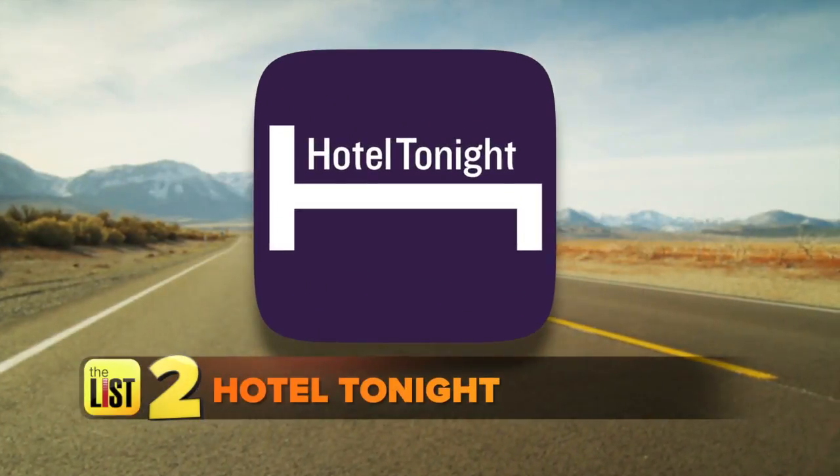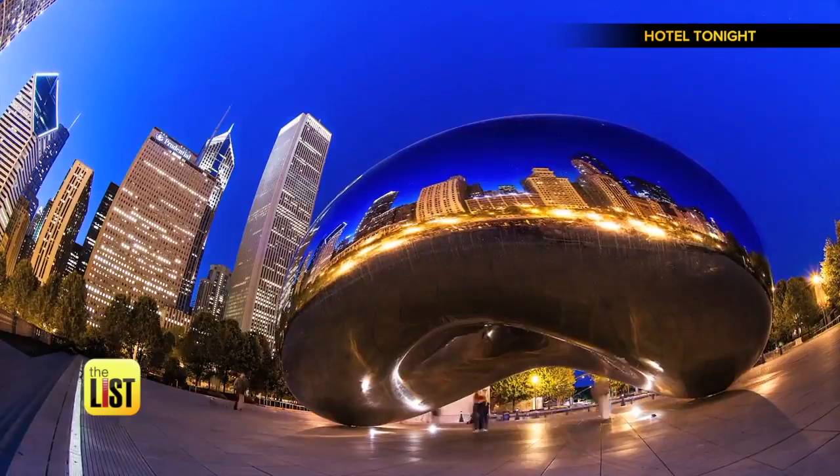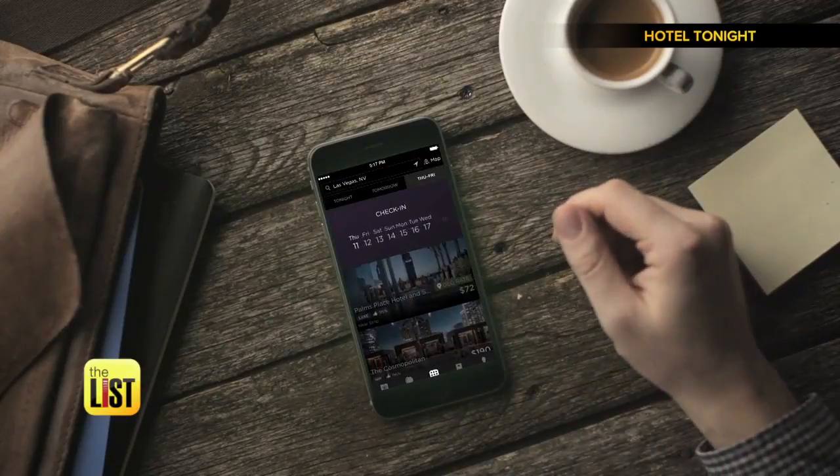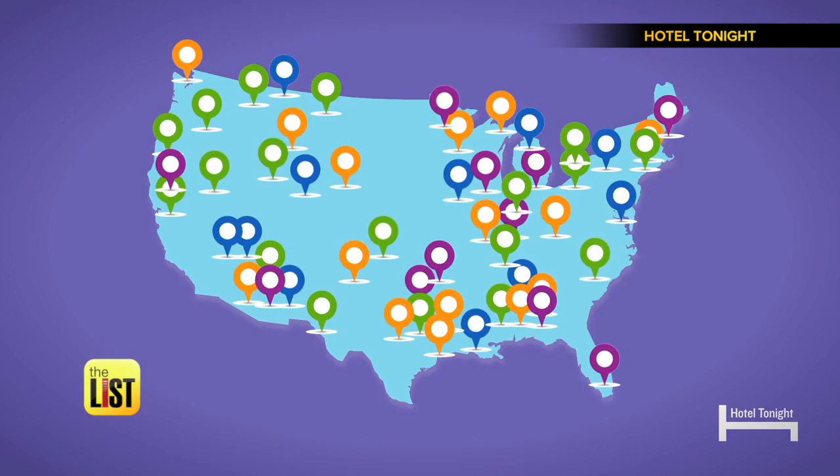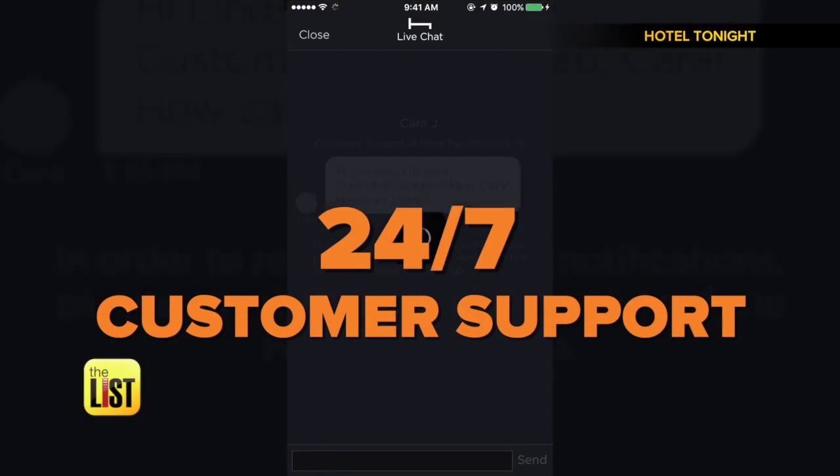Next, Hotel Tonight. Hotel Tonight connects adventure-seeking impulse travelers with just-in-time hotel rooms wherever they land. The free app offers last-minute discounted rates for luxury suites, budget rooms, and everything in between. It also comes with 24/7 customer support.